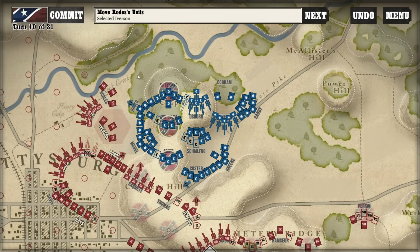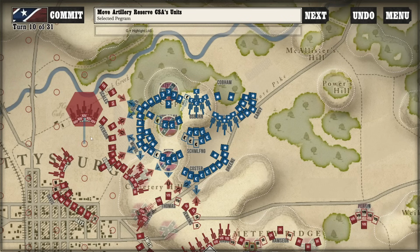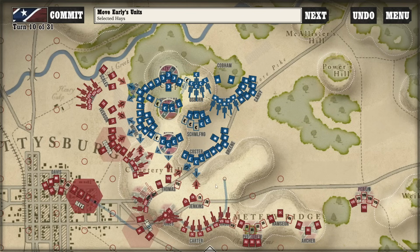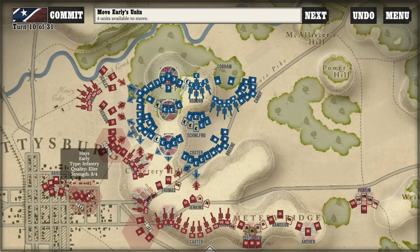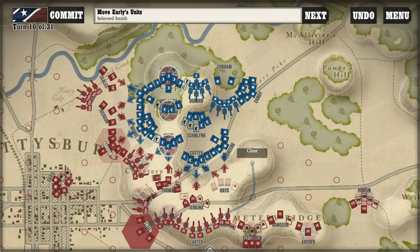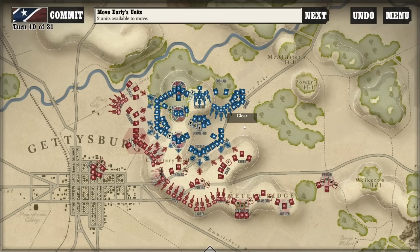I don't like the idea of exposing my artillery to being on the front line, though. Get these guys up on Cemetery Ridge where practicable. Give them the high ground. Okay. I probably don't want to do that. Let's do this. What if we move Hayes here, and then Green's going to get him, but then we'll have Smith also. Okay, it's a little better. We've got the high ground there. I think that helps.